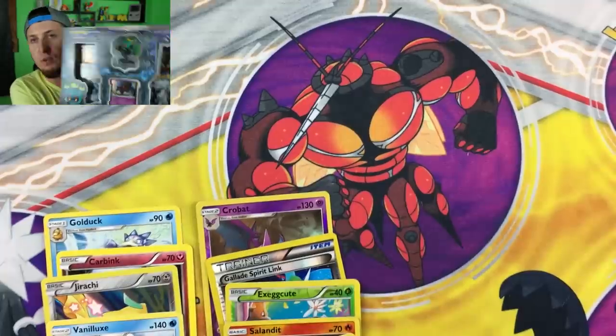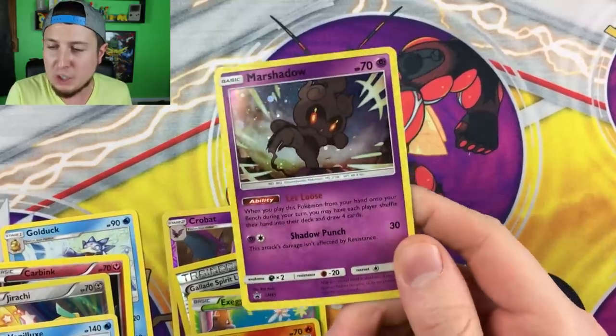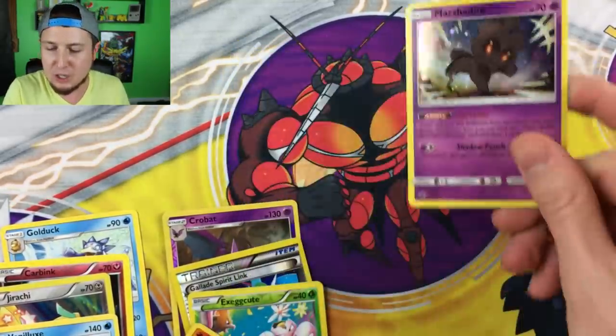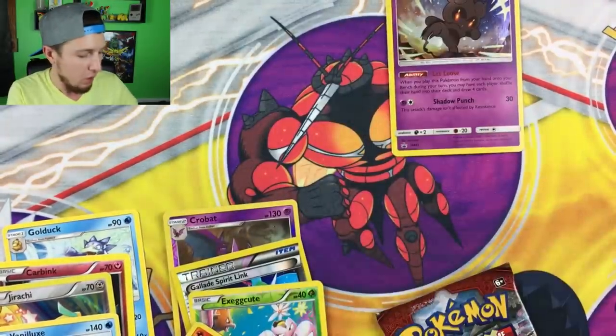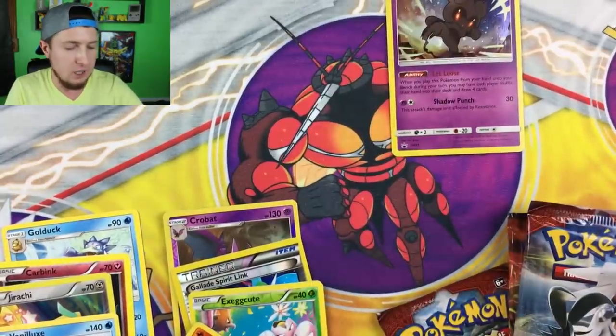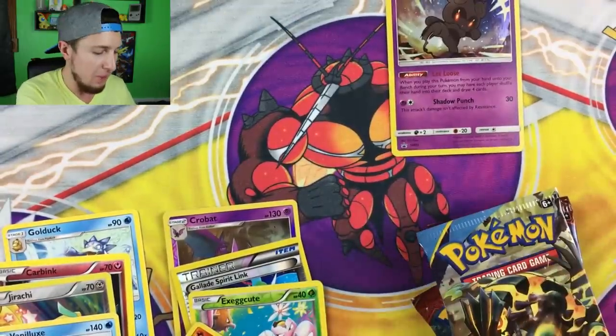All right, now we're moving over to our Marshadow box. I'm just going to rip right into this. There is the Marshadow. Ooh, look at that Marshadow promo right there. I'll tell you how you guys can win that here in just a minute. We have Crimson Invasion, Steam Siege, another Crimson Invasion, and then randomly Ancient Origins. I don't know how that makes sense, but it is randomly in there.